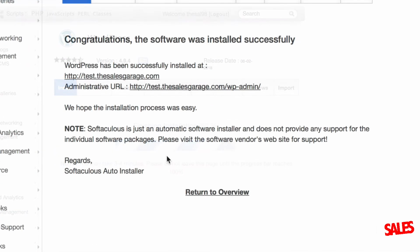And boom, you should get this page. This says, guess what? Congratulations, the software is already installed. So guess what? You already just installed WordPress on your own server. You're halfway there, which is really cool. So it does give you two different options. I always kind of click on the top one.